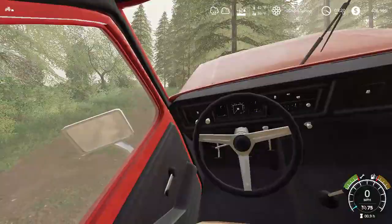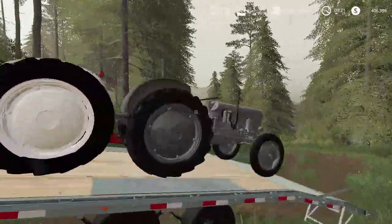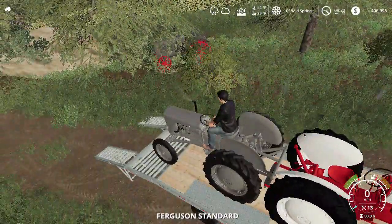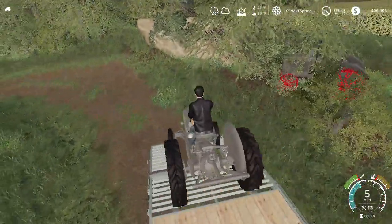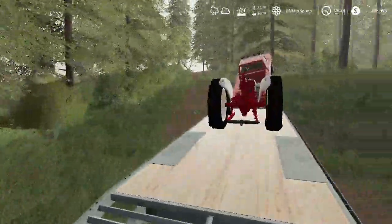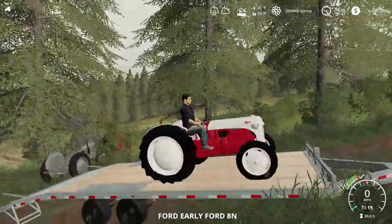Dodge is way too heavy. So it looks like we're gonna have to unload the Ford and just take one at a time. Sometimes I've gotta remember that this truck is only a 1500. It's not the biggest truck.